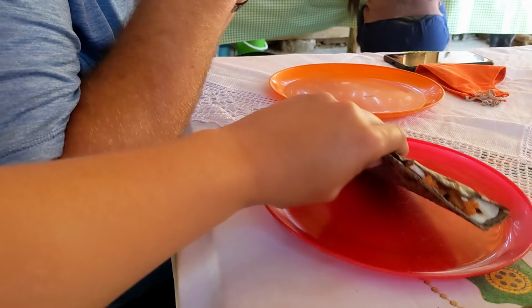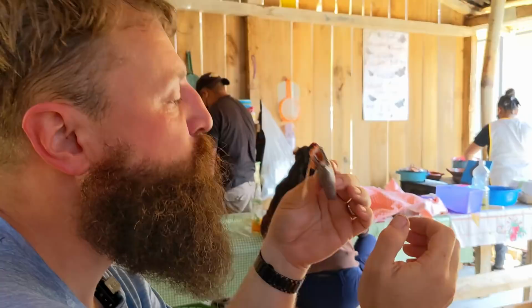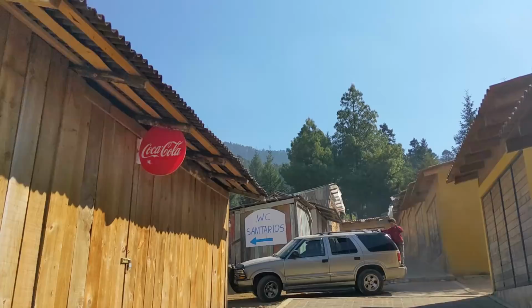My turn. Still have a mask on. So cheesy. So good. We just stopped at that little taco stand for a well-deserved bite of food on our way down. That was the family, if you recall, on our way up, there was a little kid waving in the truck. That was our taco place, so muy rico.